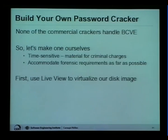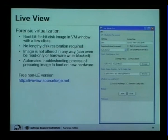So for this, what we'll do first is use LiveView, the tool I mentioned earlier that's publicly available via SourceForge. We'll take our disk image, the image of that encrypted drive, which is just a bitstream copy of the content of the encrypted drive as one big file, and we'll virtualize it. We'll create a VM around it. That's what LiveView does, and it does it very well, actually.